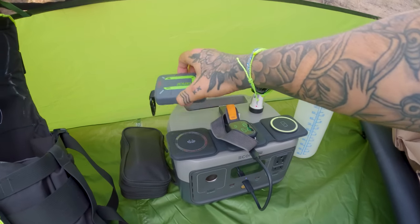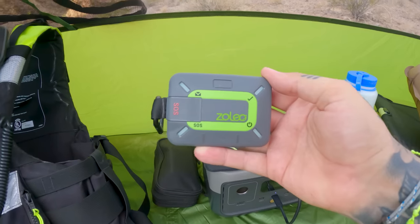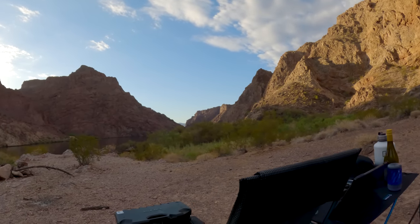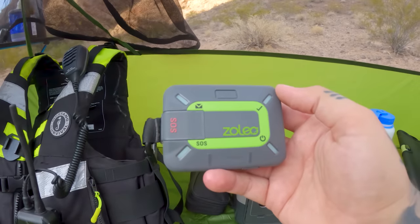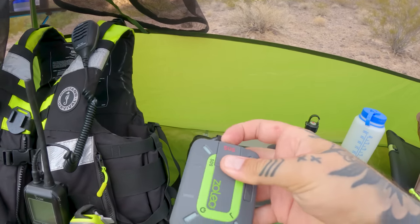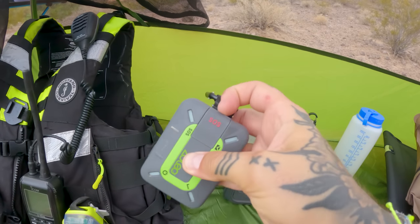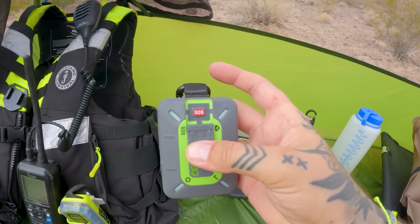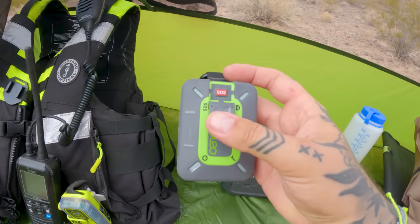And then this here is definitely something that you should bring with you when you come to a place like this where you're totally off grid and there is no signal whatsoever. So this is the Zoleo satellite communicator. It has an SOS button here, so if I got into trouble, all I would need to do is push this SOS button, if I can open it with one hand, push that SOS button and help would come.